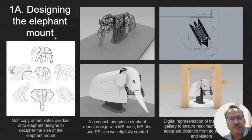Hello, art lovers. The task of designing the elephant mount was entrusted upon us as a simple metal fabrication job, citing that an elephant-shaped mannequin is required for displaying an elephant armor. Being a second-generation entrepreneur with a background of precision engineering and architectural fabrication, it was an exciting opportunity to work with the royal collections of Jaipur City Palace.